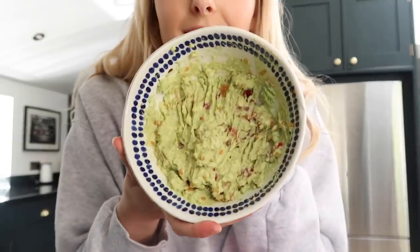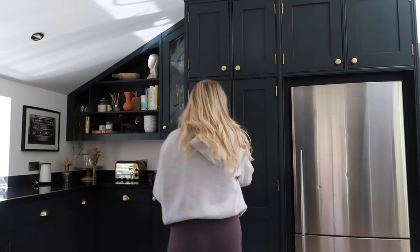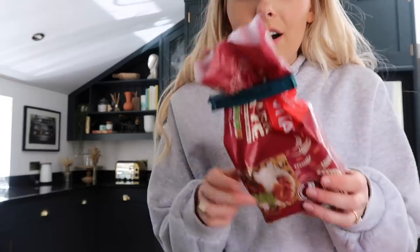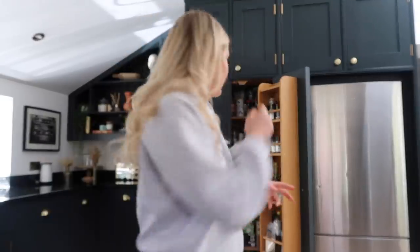So this is the smashed avocado, and then I'm just gonna get some crackers. I absolutely love these, the Rivita dark rye crackers. I'm just obsessed with them. You can also get black pepper ones and stuff too. But yeah, really, really into them at the moment.